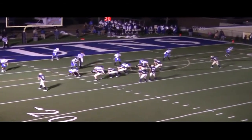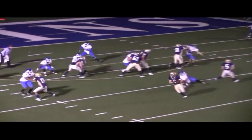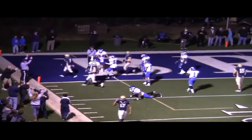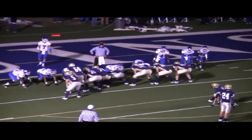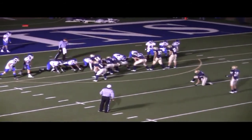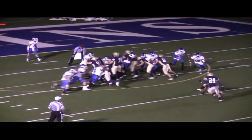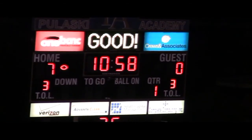Just outside the 10-yard line, 1st and 10, or 2nd and 6. Prior to the snap there, George Friedman prepares to kick the extra point. The point after kick is good, making the score Bruins 7, Bulldogs 0.